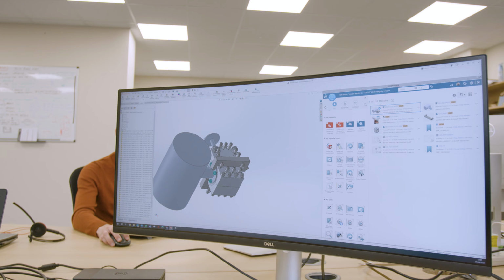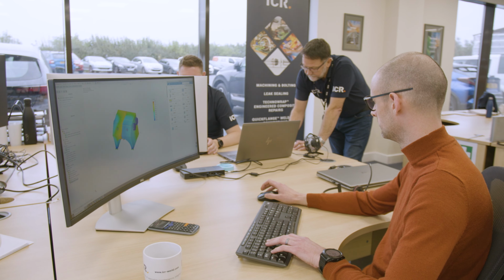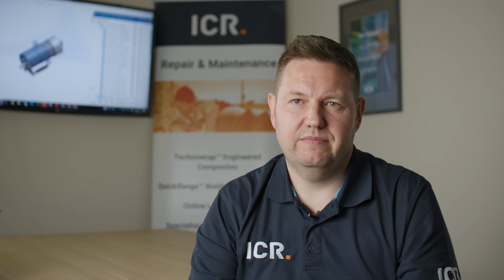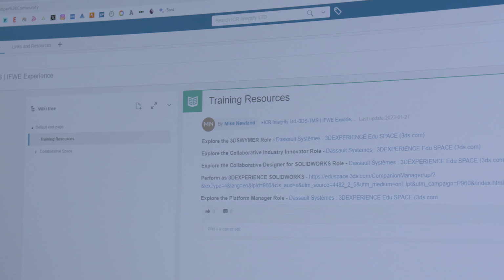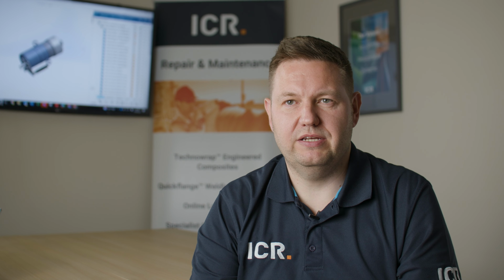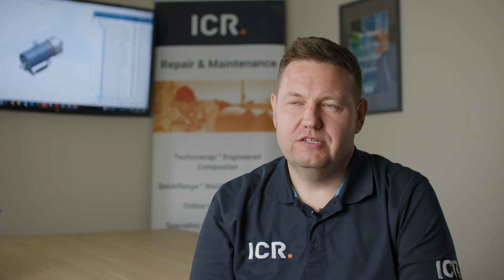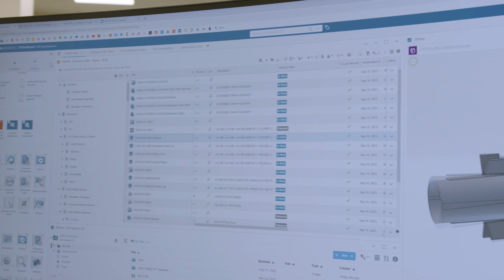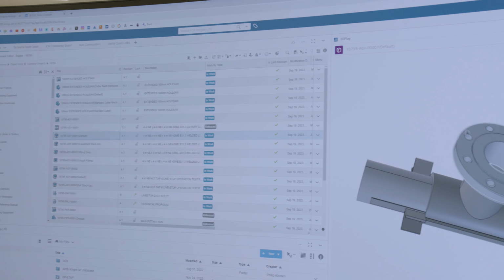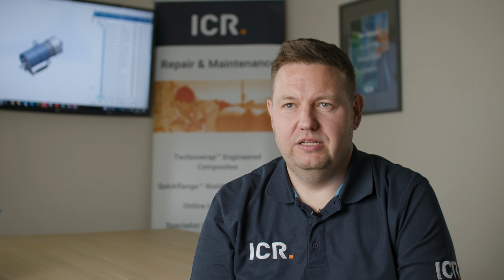When we decided to implement the 3D Experience platform, we approached our reseller TMS about getting this for us, and they've been extremely supportive in terms of their training and the implementation. It's been very easy to implement and get the software up and running, and the ongoing support that we've had from TMS has been absolutely fantastic. Myself and the team have attended numerous training courses with TMS, and they've all been really good. So I would definitely recommend TMS as a SOLIDWORKS reseller. In terms of our support for both SOLIDWORKS and our implementation of the 3D Experience platform, they really have been fantastic.